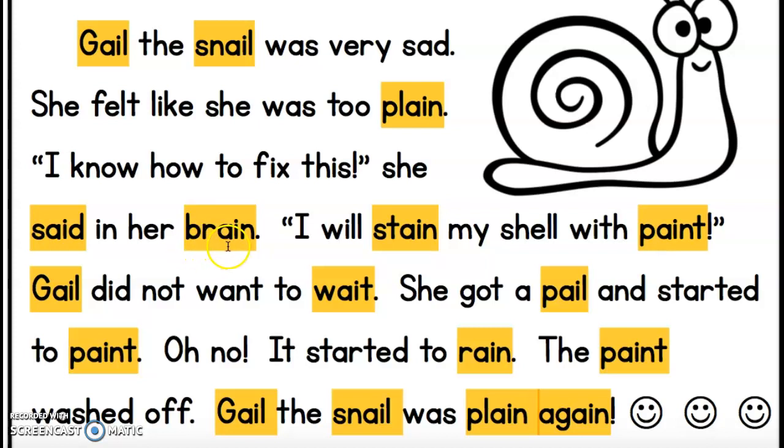So ain, ain. I know how to fix this, she said in her brain. So she's thinking, she knows that she was sad because her shell, she thought she was too plain, but she thinks that she knows how to fix it. Let's see what happens.